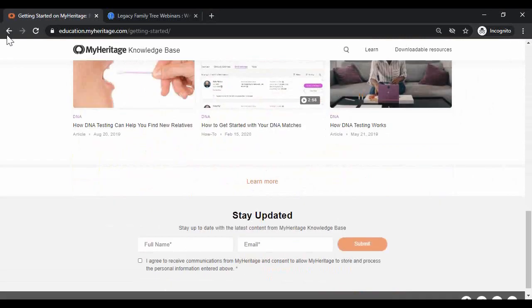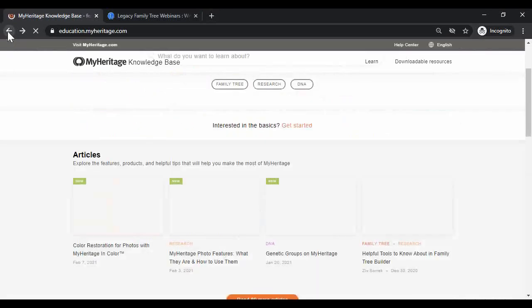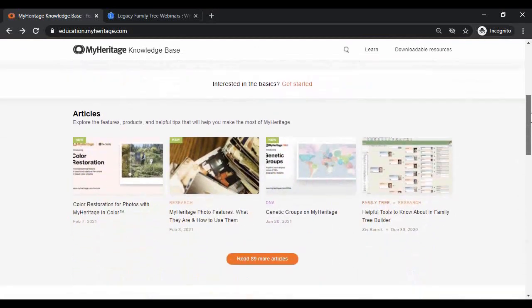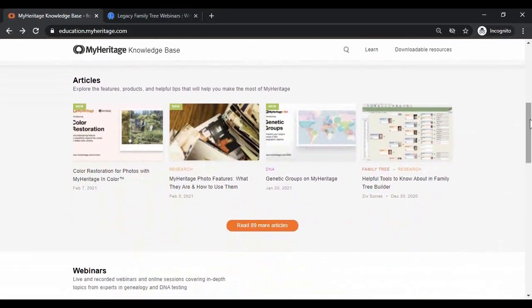Okay? Now, let's go back to the first page, and I'm going to keep scrolling down, and you're going to see the same 3 areas I mentioned before here. We have the latest articles that we have published in the knowledge base. We will show you 4, and we have 89 more articles, and we are releasing about an article a week. So definitely you will always have something to learn and to review here.